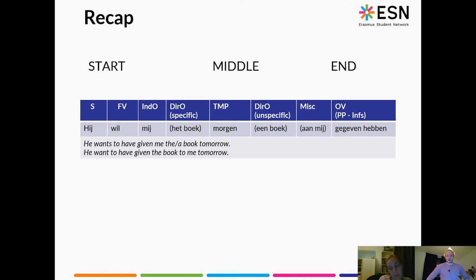Now, if you think, wow, this is annoying to keep track of, don't worry. If you always put it after time, manner, place, you'll always be technically correct, and you'll always have a good sentence. It will just sound maybe a little more awkward than a fluent Dutch speaker would do, but that's not something you have to worry about now. It's fine if you just put it nicely at the end. But I do want to let you know that this is a thing that people do, in case you are interested. So, the start: subject, finite verb, indirect object; the middle: time, manner, place, and the direct object; and the end: miscellaneous or other verbs.